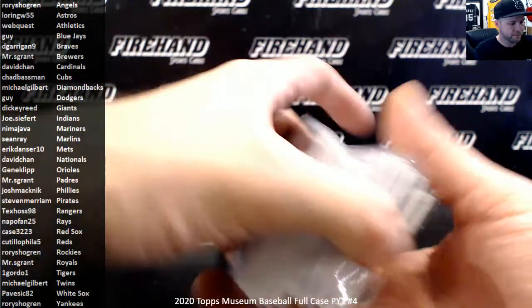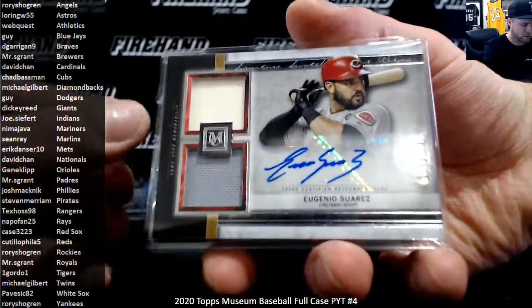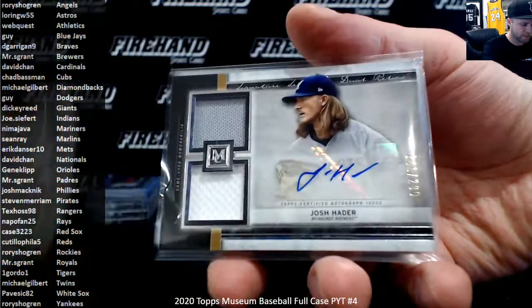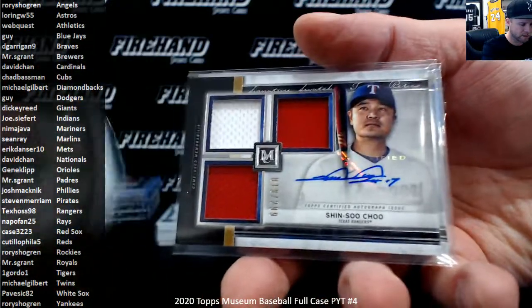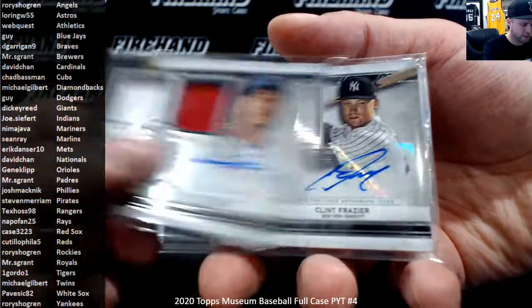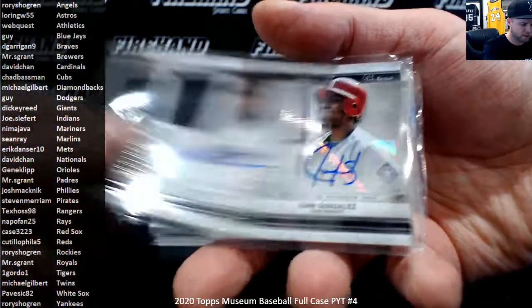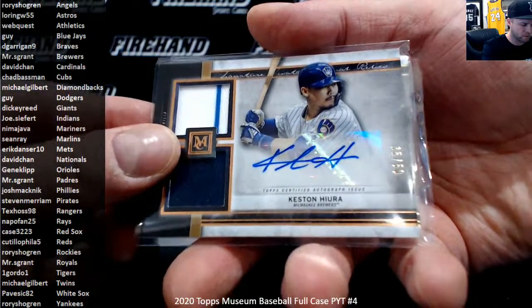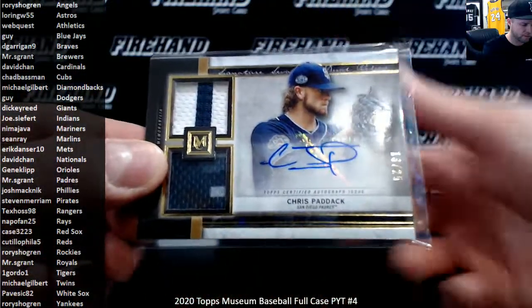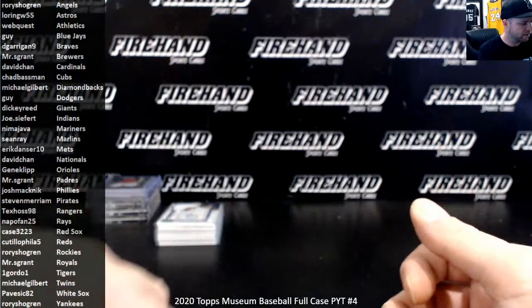Autographs. Autograph relics. Duals /299: Eugenio Suarez, Kirby Yates, Josh Hader, Gary Sheffield, Kevin Biggio, Keston Hira. Triples /299: Shinsu Chu, Clint Frazier, Carlos Santana, and /182, Juan Gonzalez. Dual /50, Keston Hira. Dual /25, Chris Paddack.